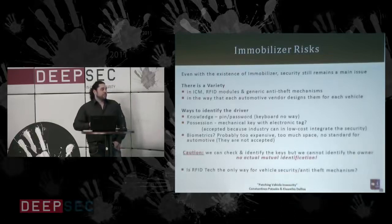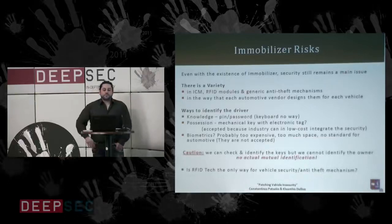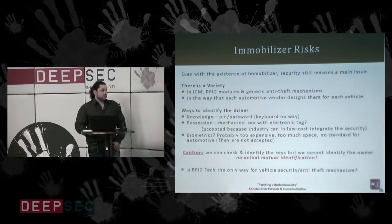That's the main problem. Moreover, there's no way to identify the driver through the RFID. And something that is very critical here for the security of the car is that it doesn't support mutual identification.